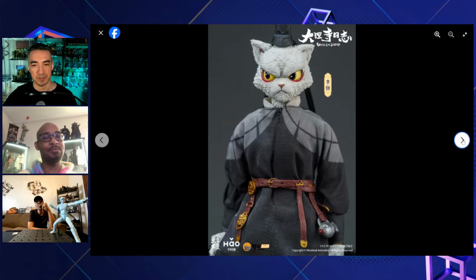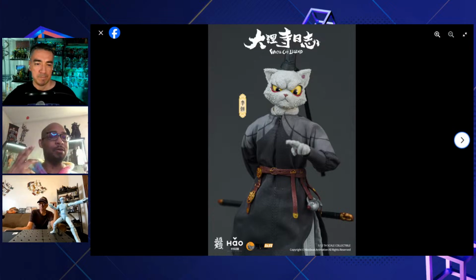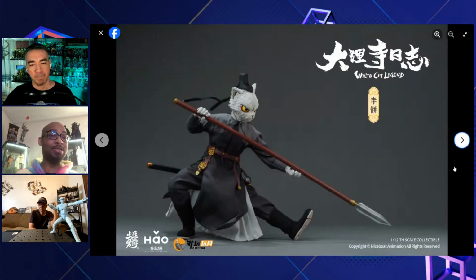So I'll pause there and I'll turn it to you guys. What are your thoughts on this one? This kind of reminds me of a cartoon from back in the 90s. It was called Samurai Cats, where all these cats have samurai armor, and they work at a pizza shop. This just reminds me of it.